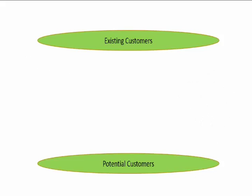So all of us have existing customers that we do business with today. All of us have potential customers that we would like to sell to.